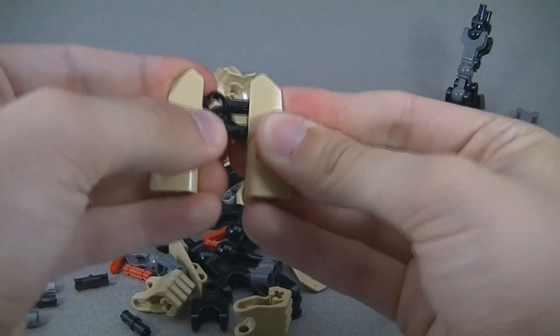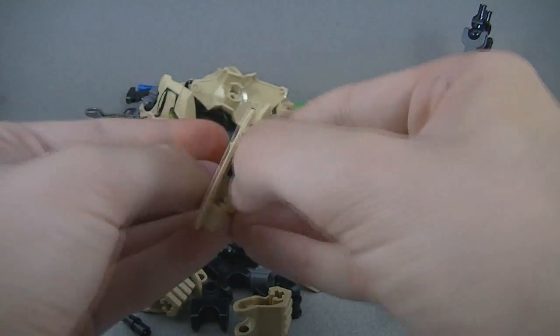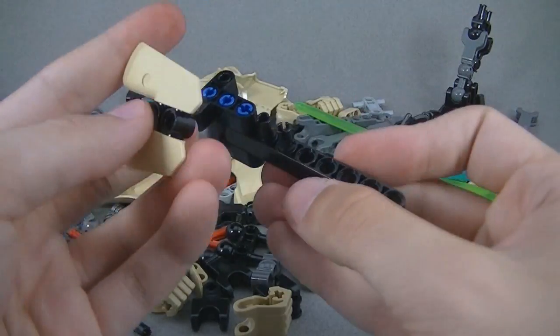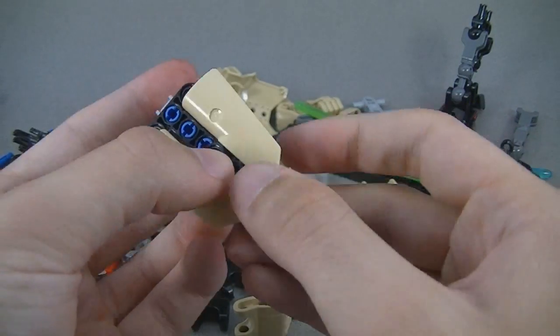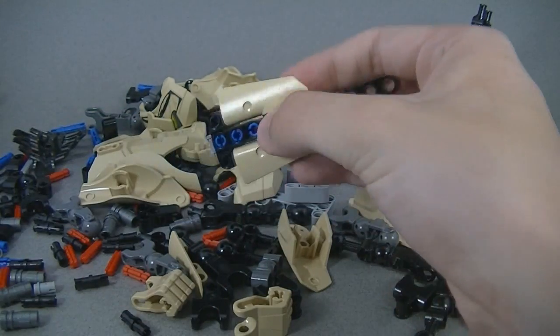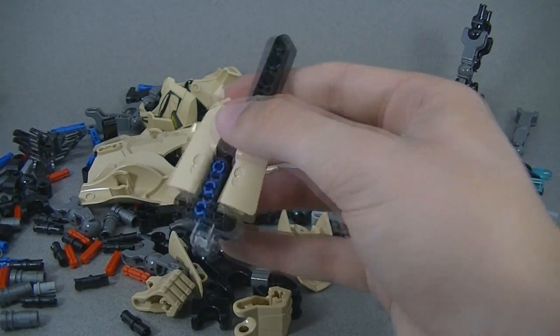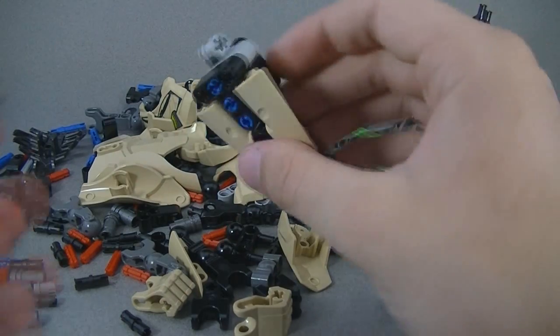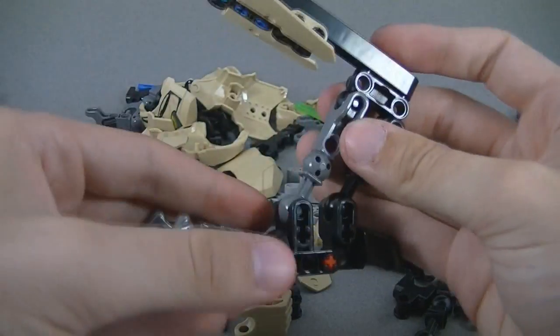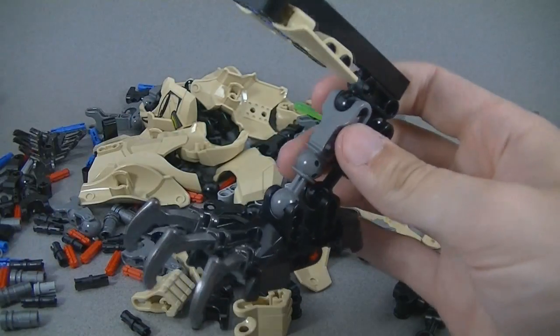I really do like these pieces here. These smaller Technic shells, or not really shells, they're Technic plates. I don't know. I think most of the Star Wars sets have been using them, and I think it's a great addition. These Star Wars sets have really been tying Technic into CCBS really, really well, and I definitely enjoy that.